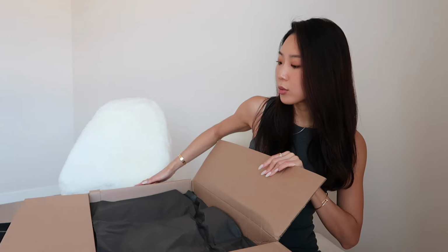It really is. Okay, next we have Net-a-Porter. They were having a sale, and you guys, there were so many good hidden gems in the sale section. I really wanted to get a lot more than this, but I just narrowed it down to the top two that I really, really wanted and could get a lot of use out of.